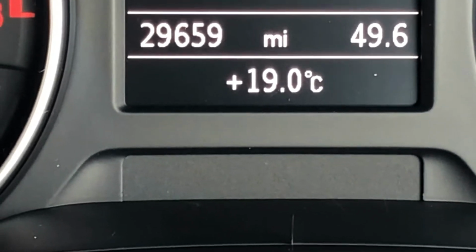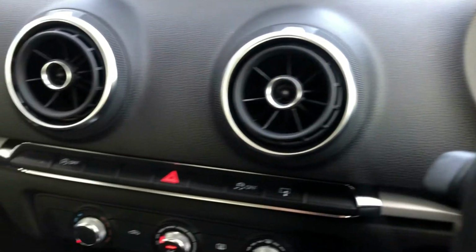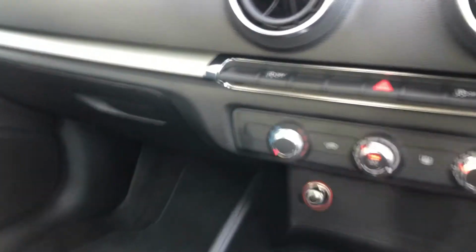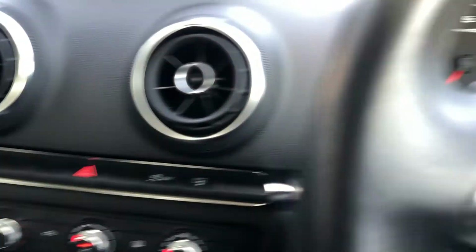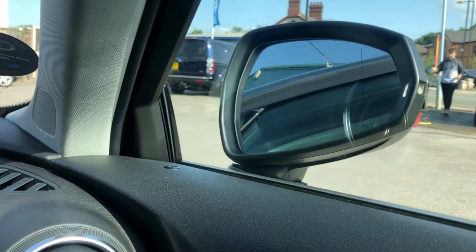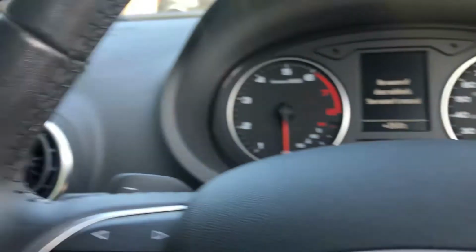And just look at that mileage at 29,659. That's all it's done. 29,659. Incredible 2013 car, 29,000 miles, one owner from new. You've also got cruise control, automatic lights, auto dimming mirror, automatic wipers. Just great options on it. Absolutely outstanding condition. Beautiful car, great performance, one owner.